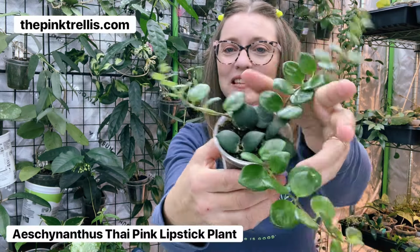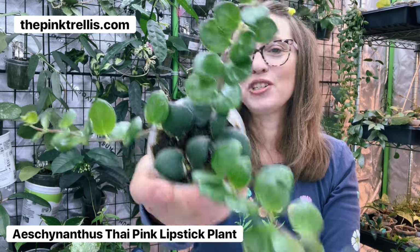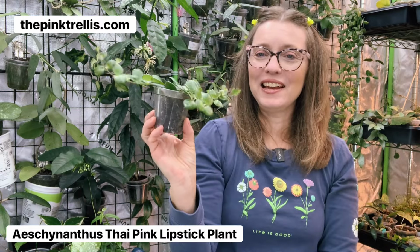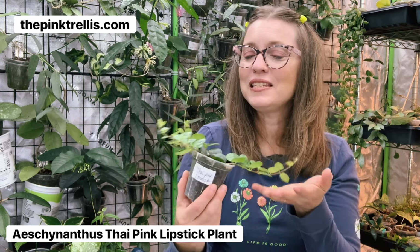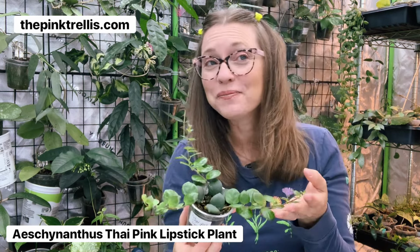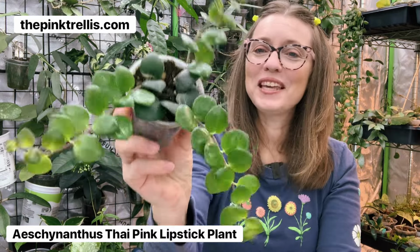I have had this in the shop in the past, but it has been a couple months since it's been available. Now, this is a lipstick plant, the Thai pink lipstick plant. Gorgeous plant. Look, three growth points on this plant. I think this is the biggest I've ever sold, because I usually sell smaller starter plants. But these have just taken off, and I have quite a few. I'm just posting one in this update. If you miss out on this one, there will be more probably every update for a few weeks.